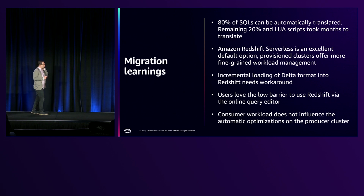What was annoying were the remaining 20%. They contained Lua scripts and other complex stuff that is not easily transferable to Redshift. And these scripts took us months to translate. So this is something to consider if you do your migration. Be aware how complex your queries are, how many of them can be translated automatically. If it's a lot, then it makes the transformation much easier.